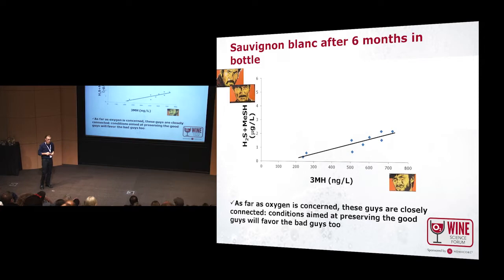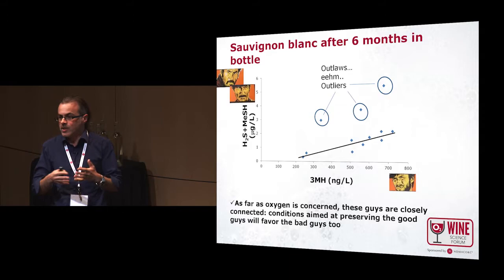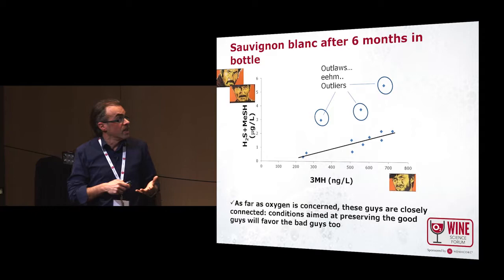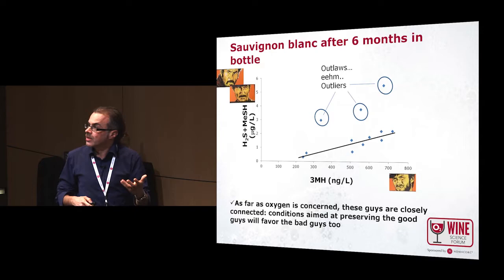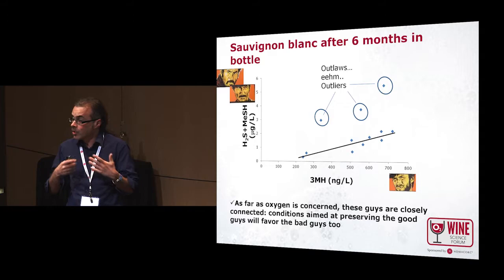We also see some outlaws, if you want to stay along the lines of the joke, or outliers. So some wines that don't behave, don't stick to this very neat correspondence. We all know that wine is a variable, and in fact, the complexity of what we deal with is just the complexity of wine variability. But we do observe wines that have a tendency, as I said, no matter what you do, to develop this reductive character. So these are the wines where you really want to have some countermeasures in terms of how to bottle them and how to seal the bottles so that you prevent this excessive buildup of reductive compounds.